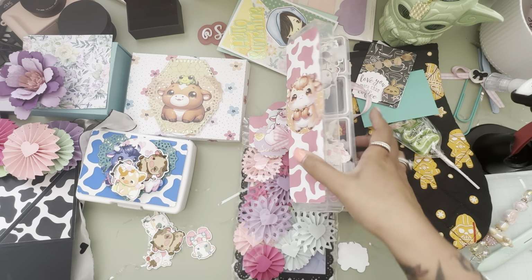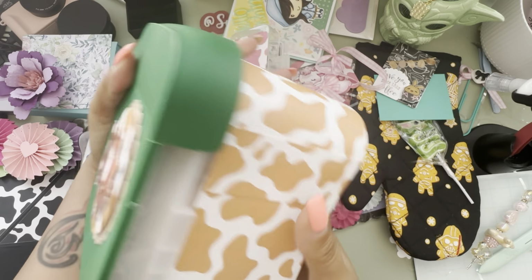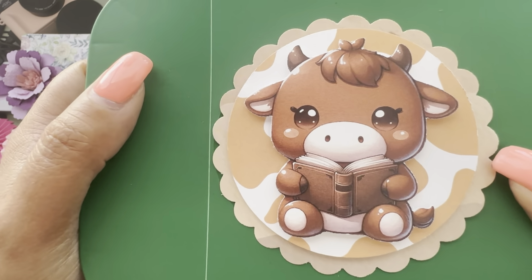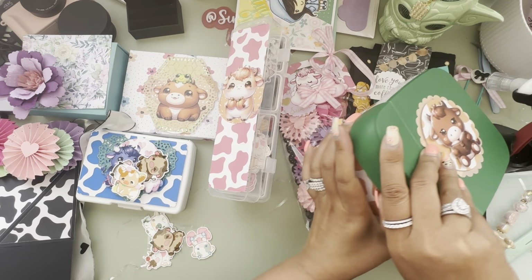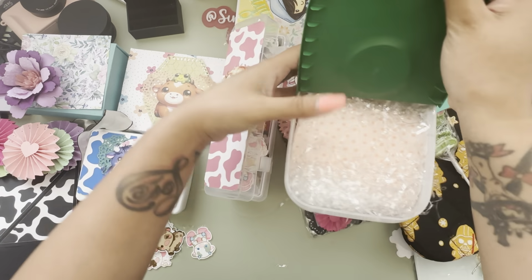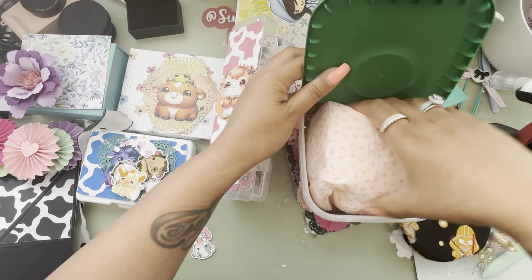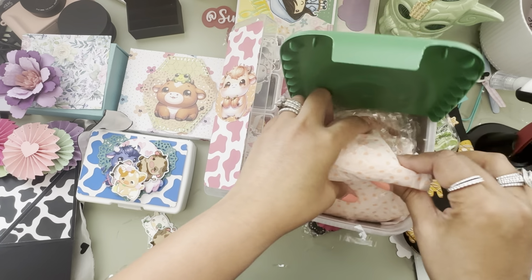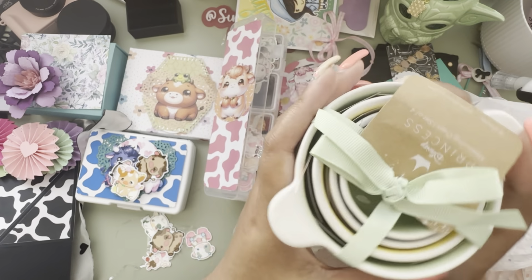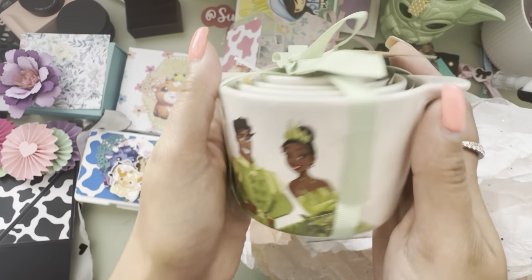That's not all, that's not all. This thing is heavy. What is in here? And look, he's reading a book. A little chocolate cow. So cute. Oh, okay, nice. Oh, there you go. Oh, okay. I see why it's heavy. That is so stinking cute. It's measuring cups. Will I use it for measuring? Probably not.